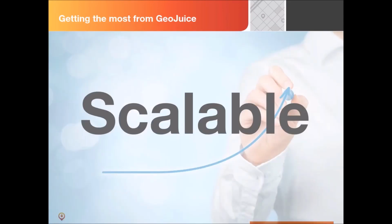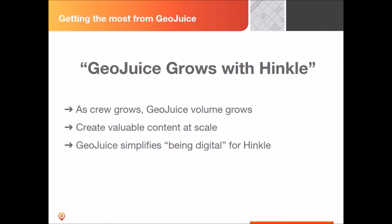All right, so the scalability topic was interesting as Jeff and I were preparing for the presentation, because when I think of GeoJuice and scalability, we also produce blog content. So we're constantly adding new content to our customer websites through blogs, and we do that, 2 blogs a month, 4 blogs a month. It depends on the level of service that you have through us, but that's one way to kind of get that website to continue to grow. And as you've seen through GeoJuice, it's just another way to also easily scale your ability to create content, whether it's one person using it at your location or whether it's 7, like the Hinkle team is using.